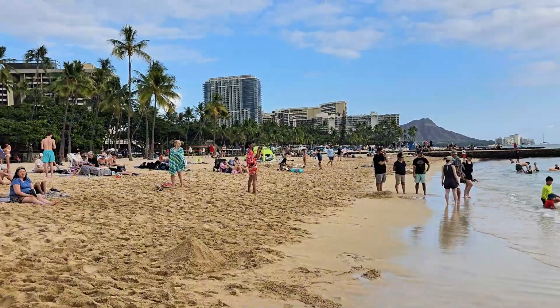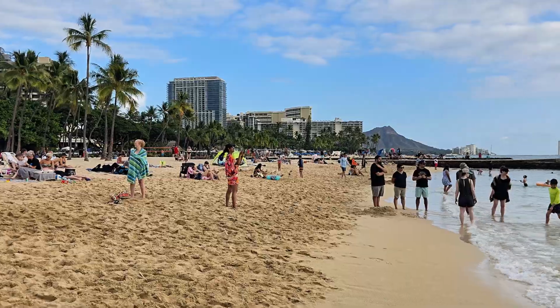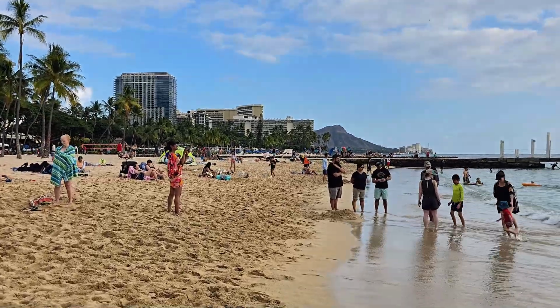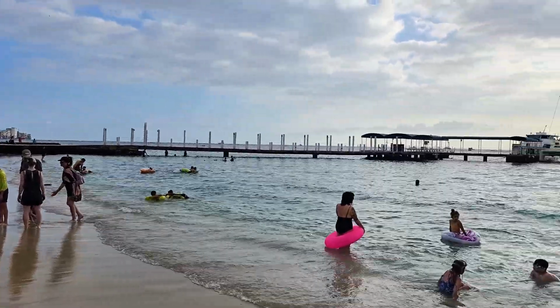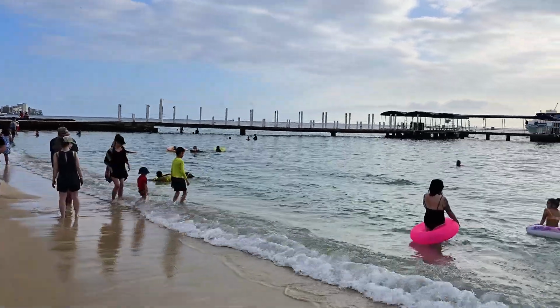One thing to note is that you won't find any gazebos or cabanas on the beach in front of the Hilton Hawaiian Village's towers, unlike some other beachfront resorts where they are available for rent. Personally, I prefer it this way. Without paid seating, everyone has equal access to the beach.